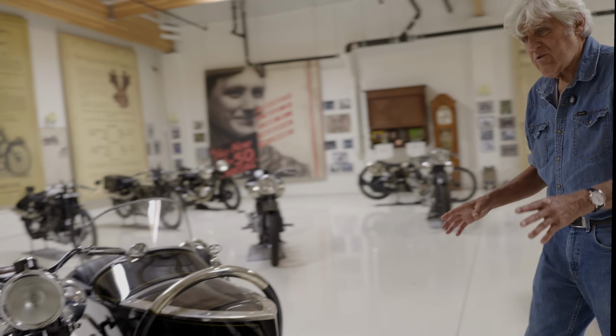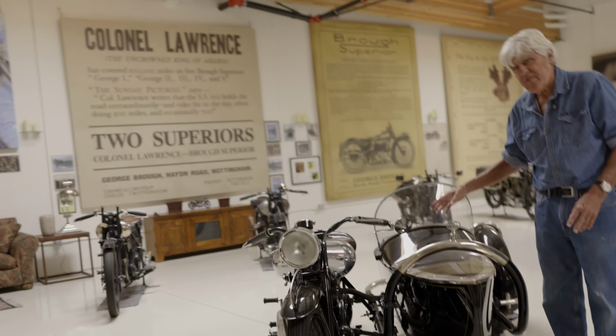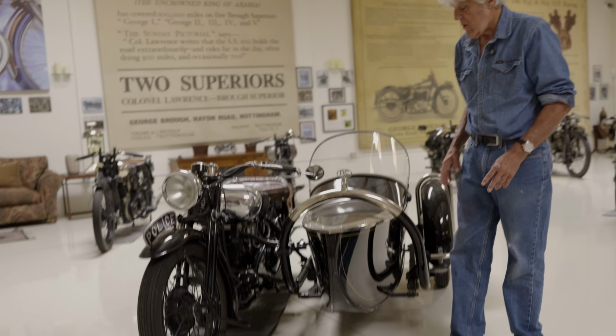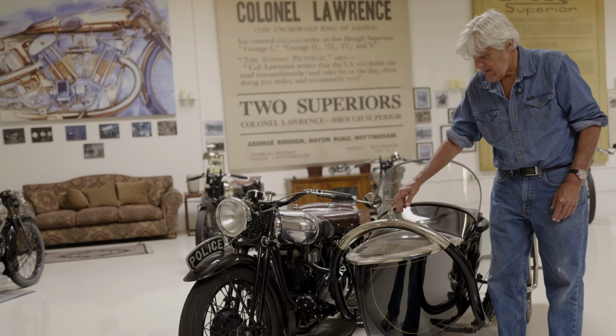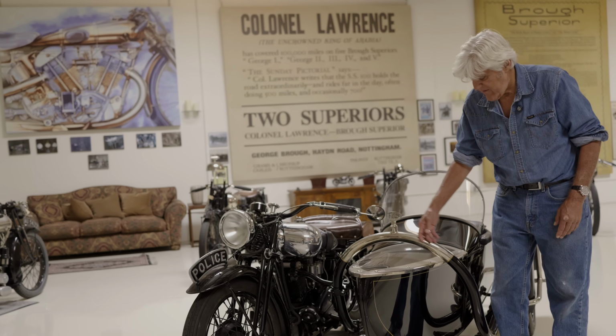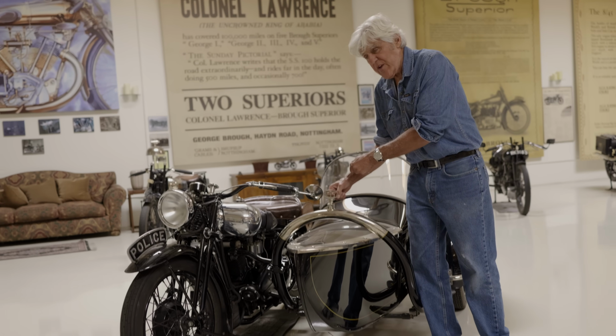This is called the petrol tube sidecar. This is a police bike. It's an 1150cc. It's a real workhorse. And this is a gas tank. You see, you have a cap here. You take the cap off. You fill this with about 2.5 gallons of fuel. Then you'd hand pump it to pressurize it.